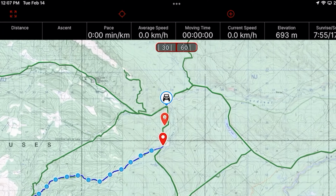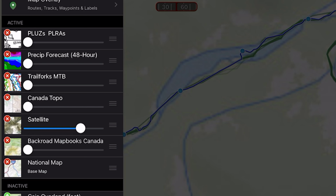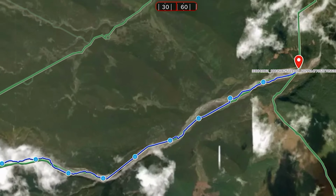So the other thing about the topo layers is they're super small. I don't know how they cram so much data into a very little amount of storage on your device, but they're very efficient, so that makes them even better. The satellite layer isn't all that great, because more often than not there's cloud cover obscuring everything. So for me, that's probably one of the least used layers. But again, if you're trying to find a trail or an entry point, and you've never been there before, satellite maybe can help you.